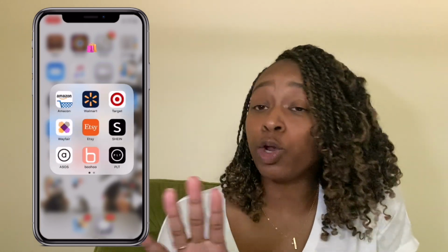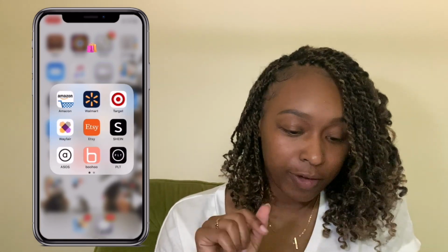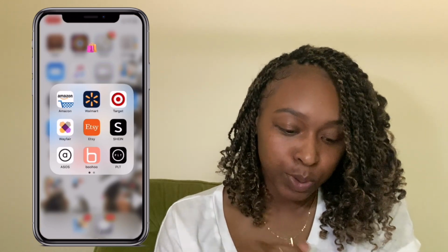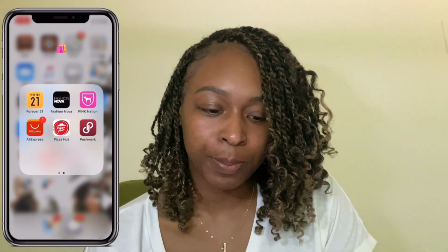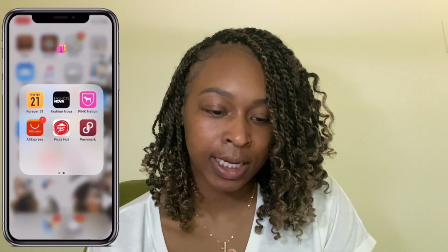Walmart, in the order I like to use them. Target, Wayfair, Etsy, Shein, ASOS, Boohoo, Pretty Little Thing. And then we have Forever 21, Fashion Nova, Pink Nation, AliExpress, Pizza Hut, and Poshmark.